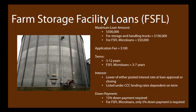The other thing worth noting on these farm storage facility loans is that there is an application fee of $100 for them. Also, the terms on these are a little bit different. So they go 3 to 12 years, except for those FSFL microloans. Those will be set a little smaller. They'll be 3 to 7 year repayment periods. So just good to know.